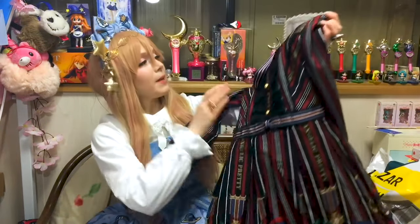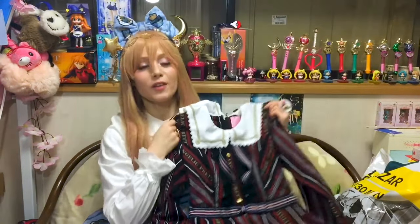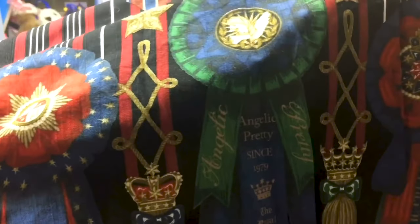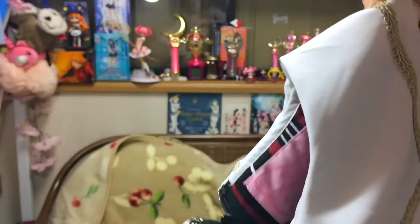So this one is, yes, Rosette Collection. Look at this. They had it in different colors, but I like the black the most. It really shows the rosettes down here. They're beautiful. It's so detailed, really classical. It has the Angelic Pretty logo on it. You can take this one here at the front off. And look at all the detail here at the sleeves. Enough space here for foreigner arms, I hope.